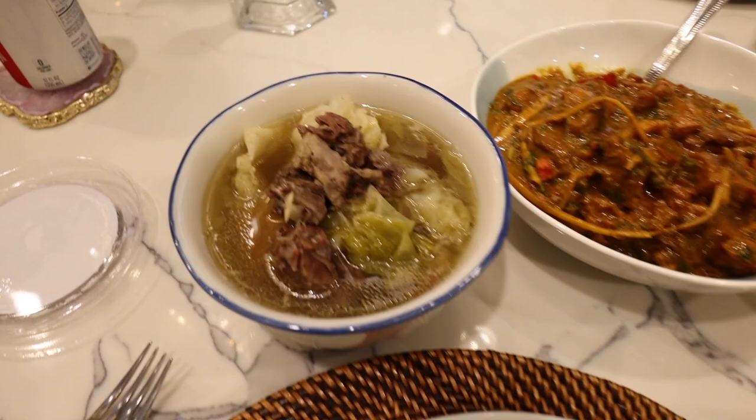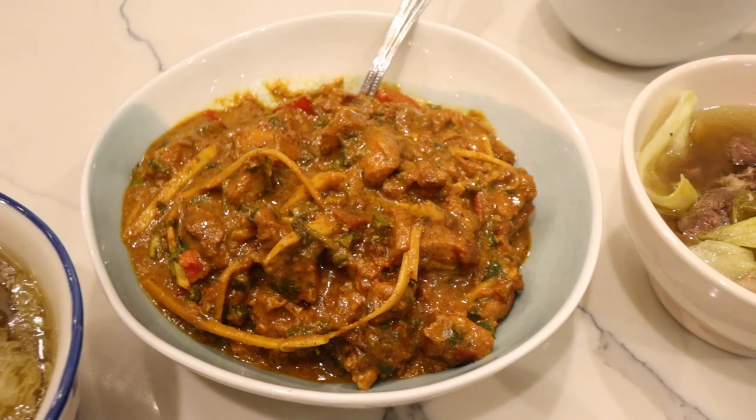Alright, food is done. We have some beef soup from yesterday left over. Mom, what's this chicken called again? Chicken Karahi curry. Yum. Of course, we have some garlic sauce, we have some hummus, and we have some pita bread right there.